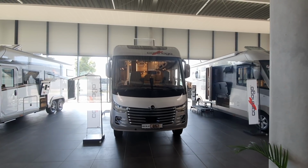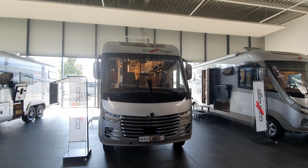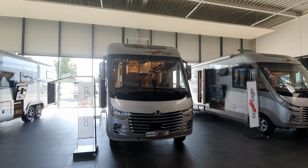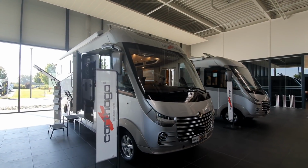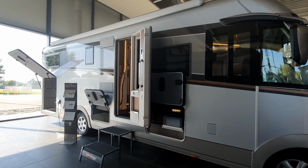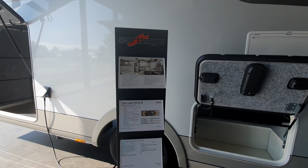This motorhome is at the top of the Carthago line. This is the Chic S Plus integrated 61 XL LE. LE, German layout, XL, well, it stands to reason, it's integrated, and 61 must stand for something else. I wonder what. It's going to cost 220,000 euros, or rather more than that, and here's the details of it.